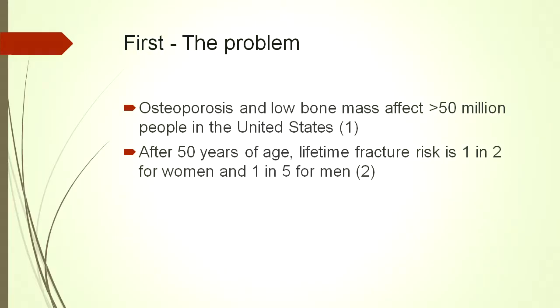First, the problem: osteoporosis is very common. Osteoporosis, or low bone mass, affects greater than 50 million people in the United States. After 50 years of age, the lifetime fracture risk is 1 in 2 for females and 1 in 5 for men.